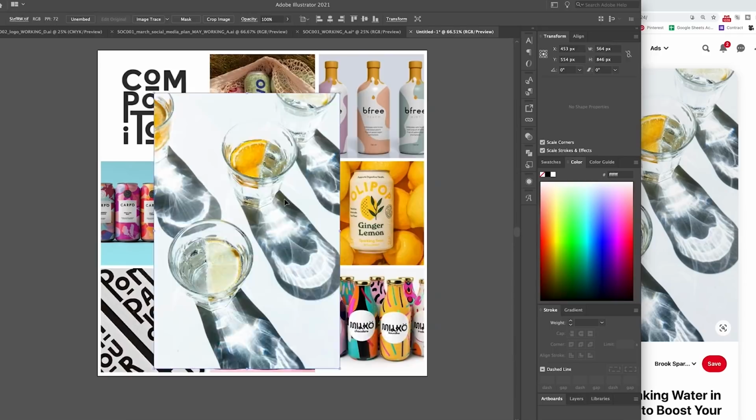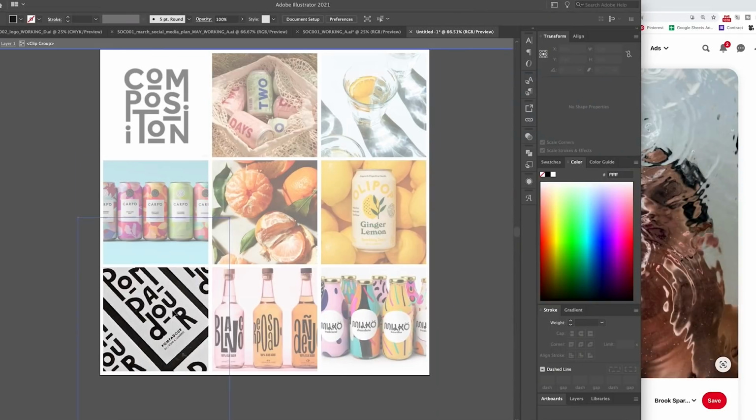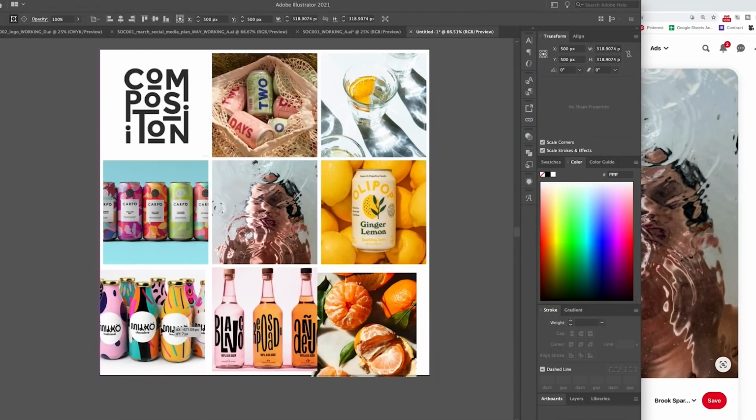So now I've got my mood board in Adobe Illustrator. This is where I'm going to get straight into it and start seeing what typography I want to use. I definitely want to manipulate it so it's kind of curved around each other, creating a really nice flowing feeling to remind you of that water feeling.